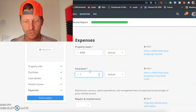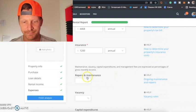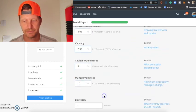Insurance, we're going to do $1,200. It's pretty standard for a duplex ranch. Looks newer, not newer, but looks well put together. Repairs and maintenance, 5%. Vacancy, 8%. CapEx, 5%. Management fees, 10%.